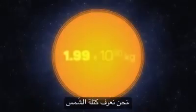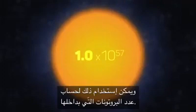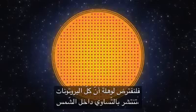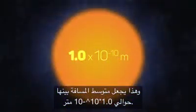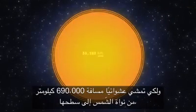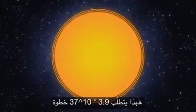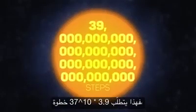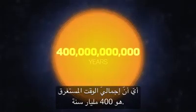We know the mass of the sun and can use that to calculate the number of protons within it. Let's assume for a second that all the sun's protons are evenly spread out, making the average distance between them about 1 times 10 to the negative 10th power meters. To random walk the 690,000 kilometers from the core to the solar surface would then require 3.9 times 10 to the 37th power steps, giving a total travel time of 400 billion years.